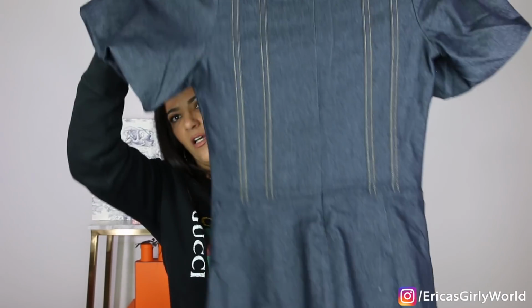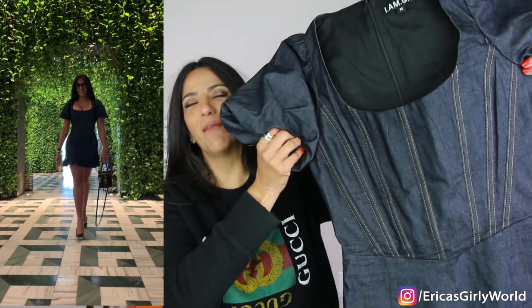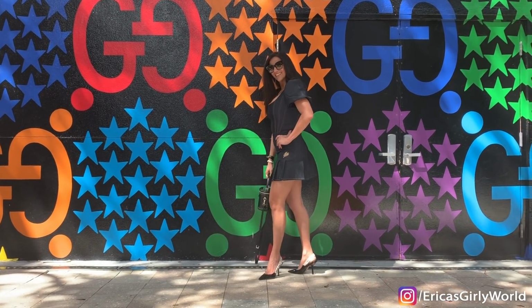And then on the back, it has like the zipper, right? This fits absolutely amazing, okay? I got this for 53 bucks. I technically got this at shopbop.com, not at Revolve, but Revolve had this dress as well, and I am so happy I got this because I used this in Miami to death, okay? Absolutely amazing, super comfortable. The fit is superb.